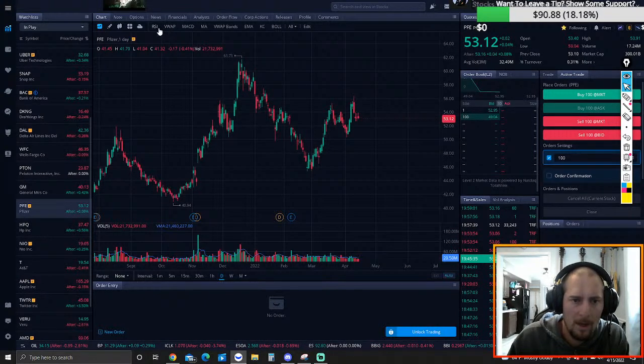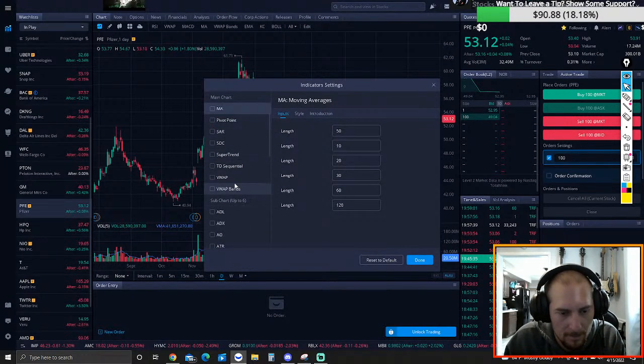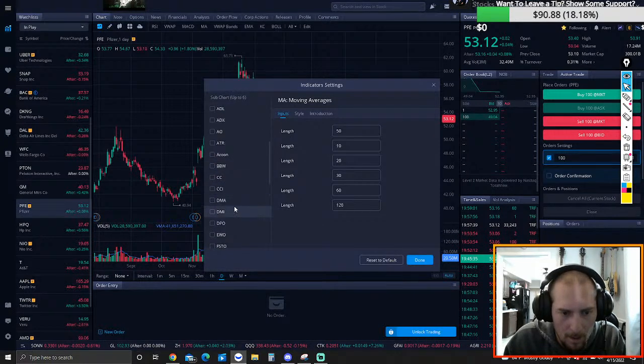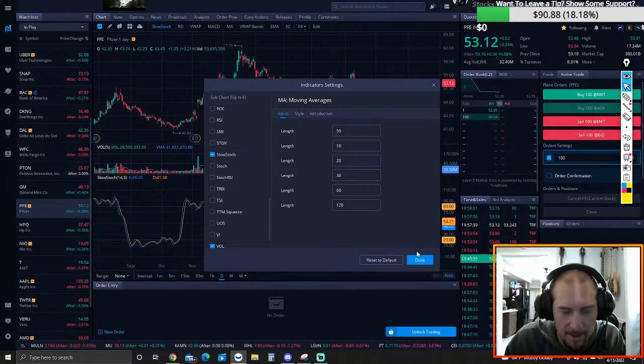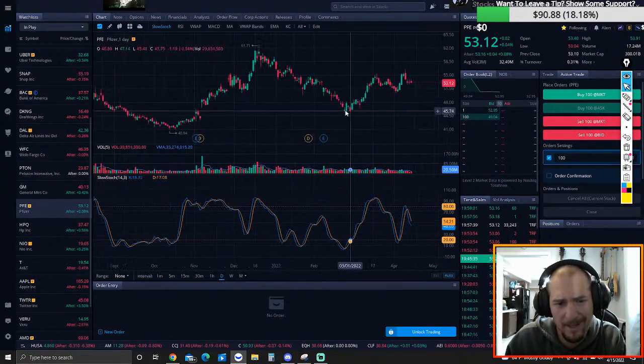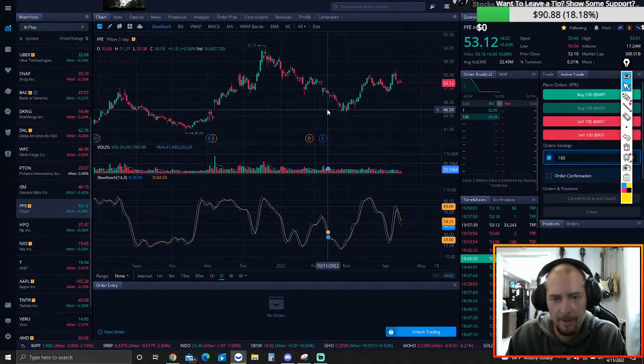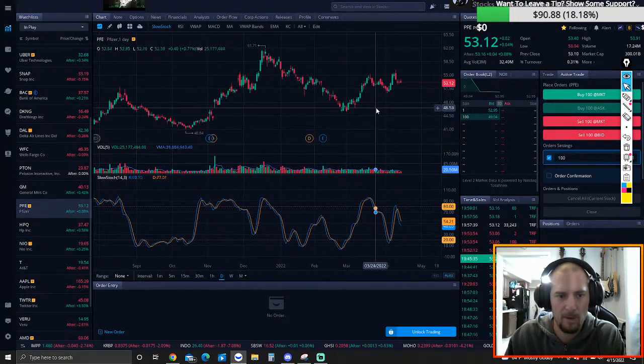Let's talk about the stochastic first, right? Indicators are fine as well. Let me find it. I like the slow stochastic. Slow stochastics, fast stochastics, it doesn't matter. So this is just a standard stochastic indicator. If you want to use indicators to strengthen something, just make them part of your rules, right?